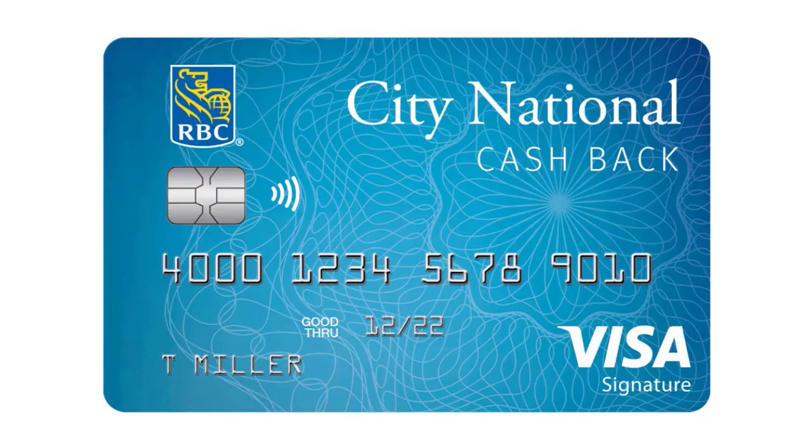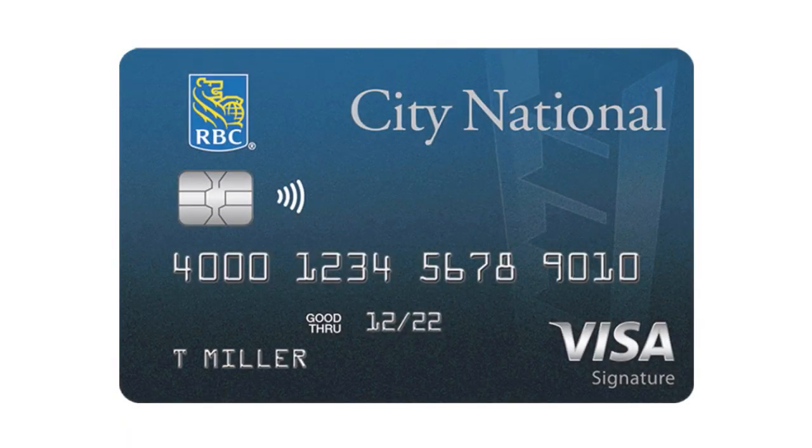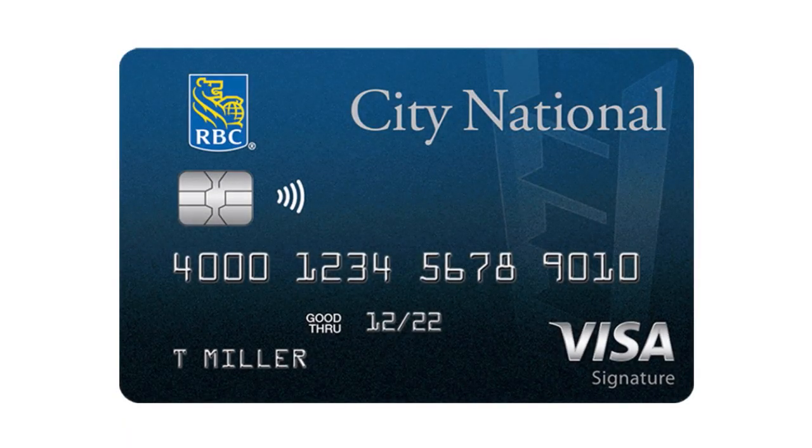And in the categories of rewards and travel, we also have the Visa Signature Card with City National Rewards. Here you have rewards up to 3x points, variable APR for purchases 15% to 19%, and the annual fee is $0. The credit limit here is $100,000. The recommended credit score is 670 to 850, but they could go as low as 545 if the applicant has strong financials and a multi-product relationship with City National.